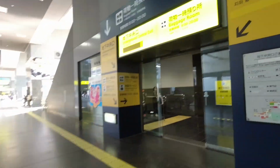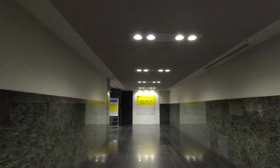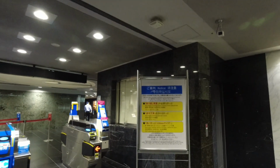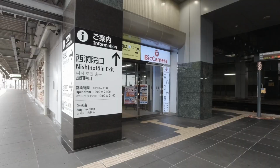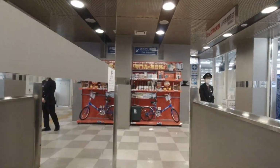Now, I was rather disappointed after making the original secrets of Kyoto Station video to discover that the underground central exit got shut down permanently. However, if you're looking for another secret exit, we're in the right place because there's one that allows access to the big camera store on the west side of the station.